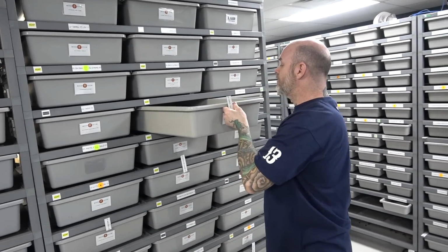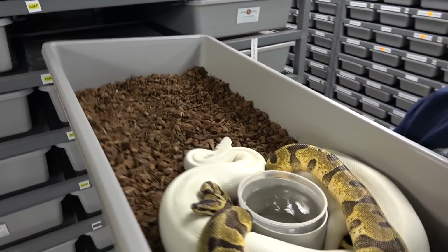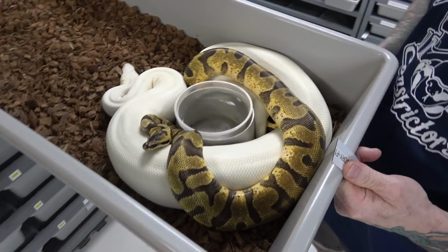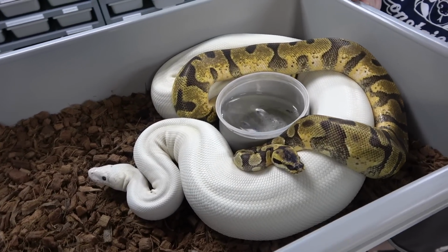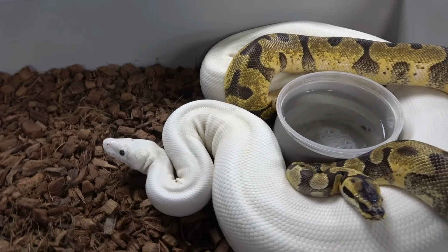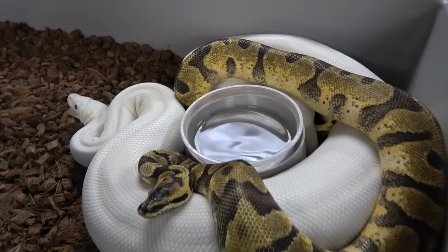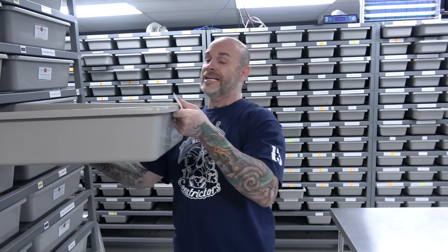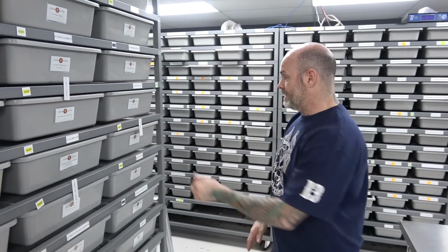Here's another one here. I'll pull it down. This here is a big pastel ivory female, and she was bred to an Orange Dream Super Enchi Asphalt / Yellow Belly. So I'm definitely gonna prove this out, this male. If I get a bunch of ivories, then he's gonna be a Yellow Belly. And if I get Freeways, which I'm hoping, that means he's an Asphalt. That's the pairing I'm actually really hoping for.